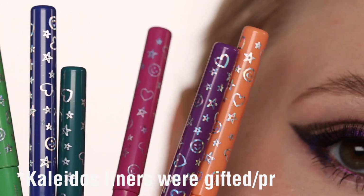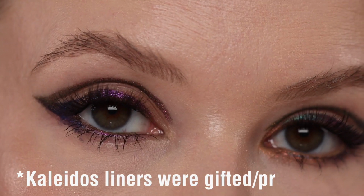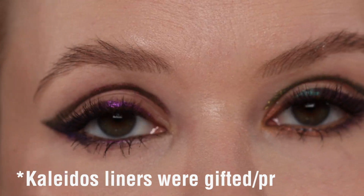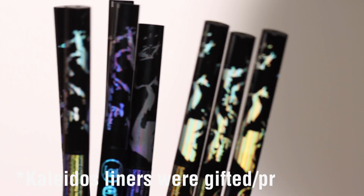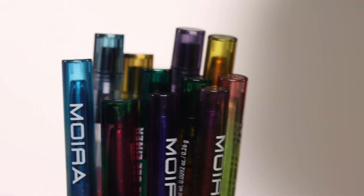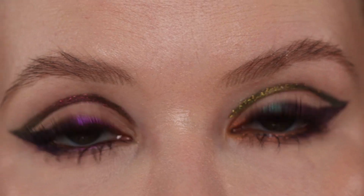Now, these are $9 each compared to Moira, which are $6 each. The JCat shades are $6.99. The Kaleidos are $16 each, and the Devinah are $22 each. So there is quite a bit of a price spectrum between all the different brands. There's also tons of indie brands that have come out with multichrome liners way before Moira did, before Devinah had. I had multichrome liners like 3 years ago from Sugar Drizzle.